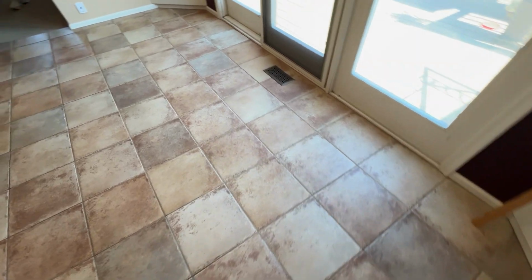There's our dishwasher. There's our cooktop. Tomorrow's gonna be the noisy day. The tile floor is coming out.